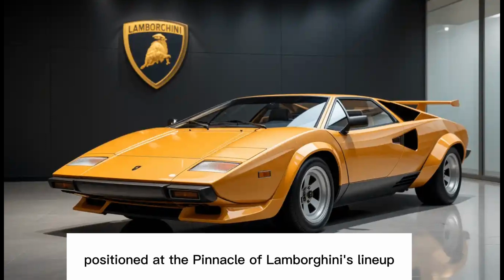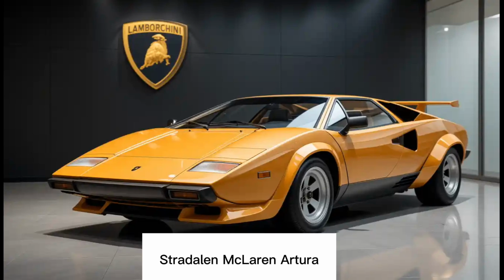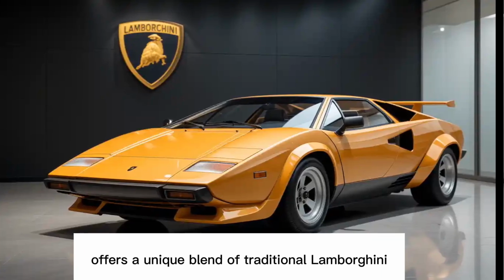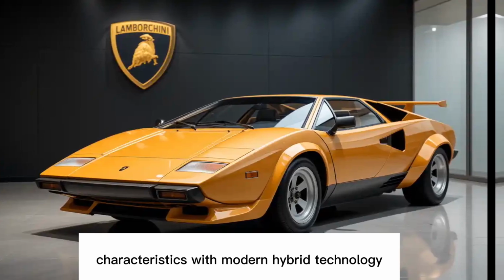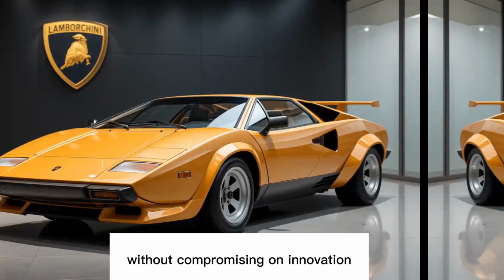Positioned at the pinnacle of Lamborghini's lineup, the Revuelto competes with other hybrid and electric hypercars such as the Ferrari SF90 Stradale and McLaren Artura. Priced around $609,000, the Revuelto offers a unique blend of traditional Lamborghini characteristics with modern hybrid technology, appealing to enthusiasts seeking performance without compromising on innovation. Driving experience.